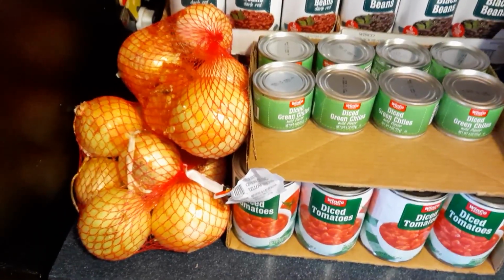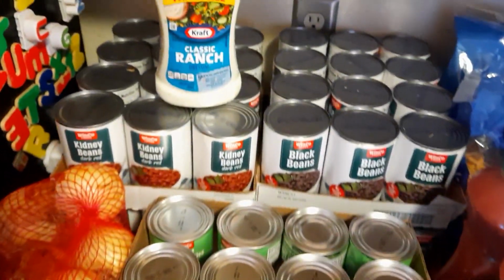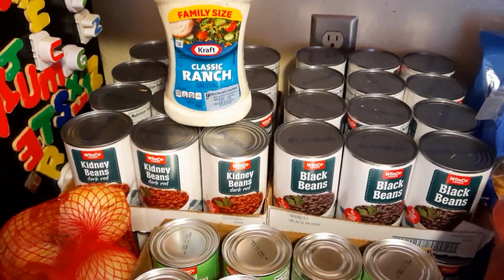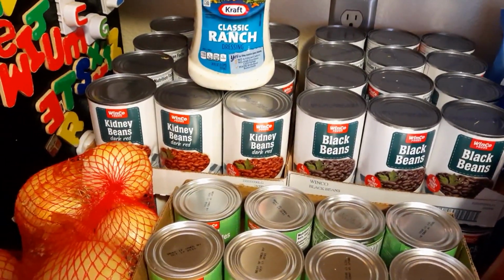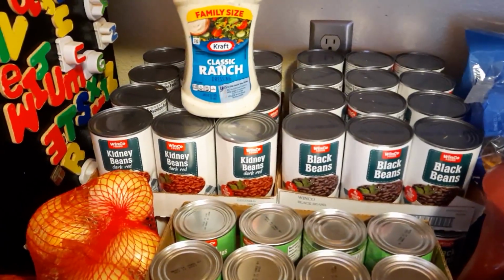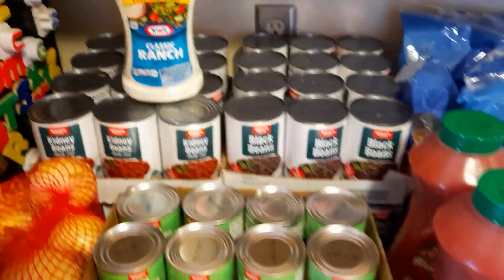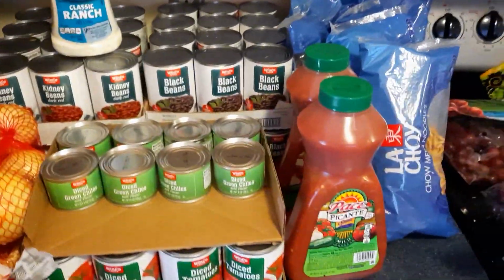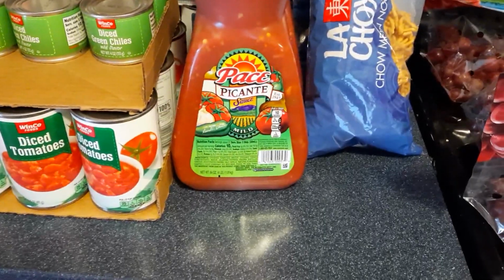He had 2 3-pound bags of onions. Those were $2 each. This Kraft Classic Ranch, I decided we could give that a chance too. It's 24 ounces for $2.44. So I guess that's not much cheaper than what I just got at Sam's Club. We'll see what we like best. I know we don't like the generic kinds very much.